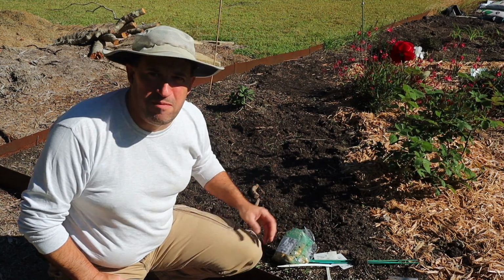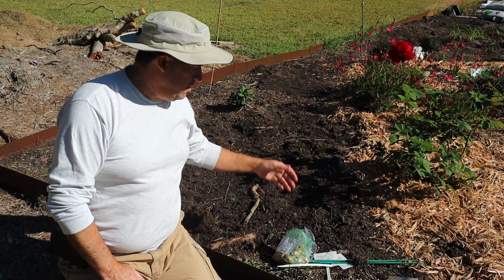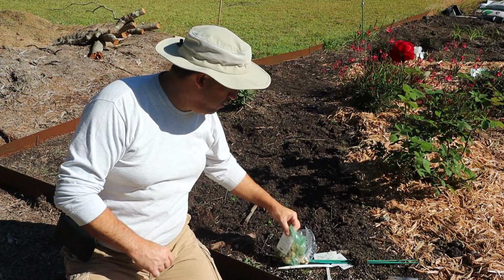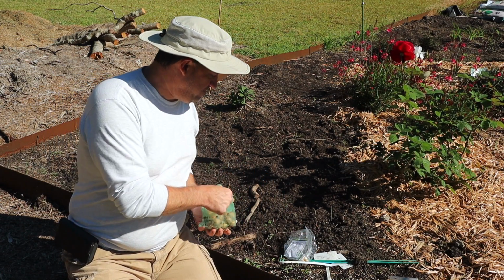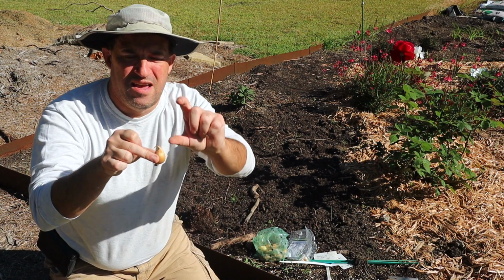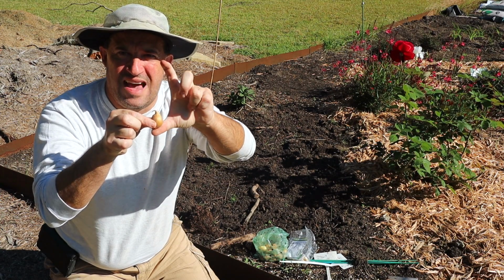If you've never planted bulbs before, planting bulbs is extremely easy. The general rule of thumb is two bulb heights lower. So if your bulb is, let's open up one of these Dutch Discoveries. So this is a Dutch Discovery bulb. Hopefully you can see that. So basically, because the bulb is that big, I want to plant it that deep.